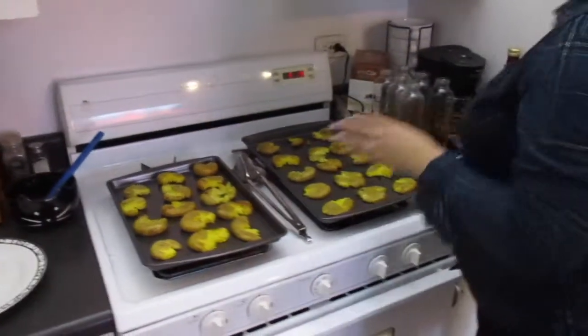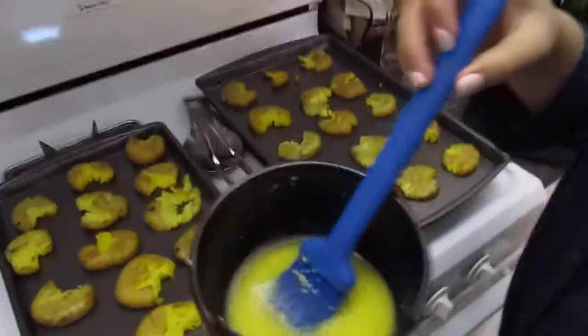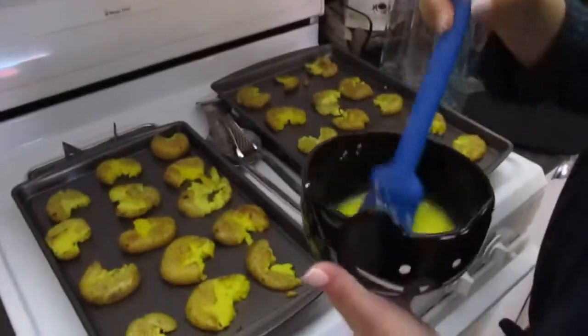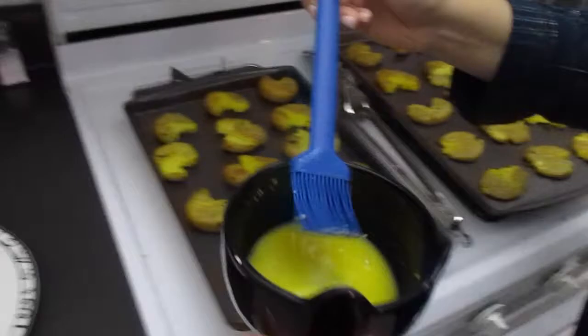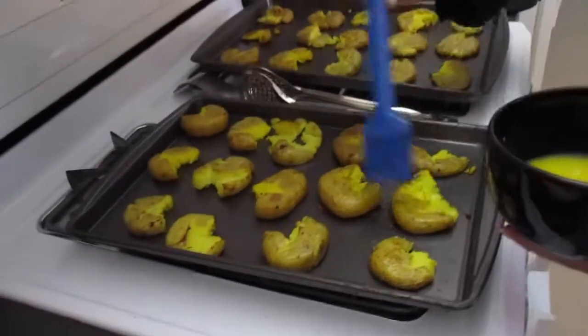The next step, you're going to melt some butter and have some garlic cloves in there. So we have it in our little cat bowl. And you're just going to brush it on each of the potatoes. So let's get a little butter and garlic.